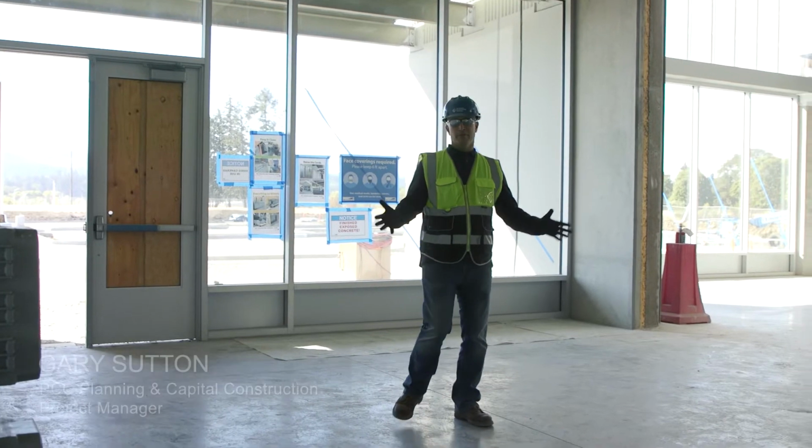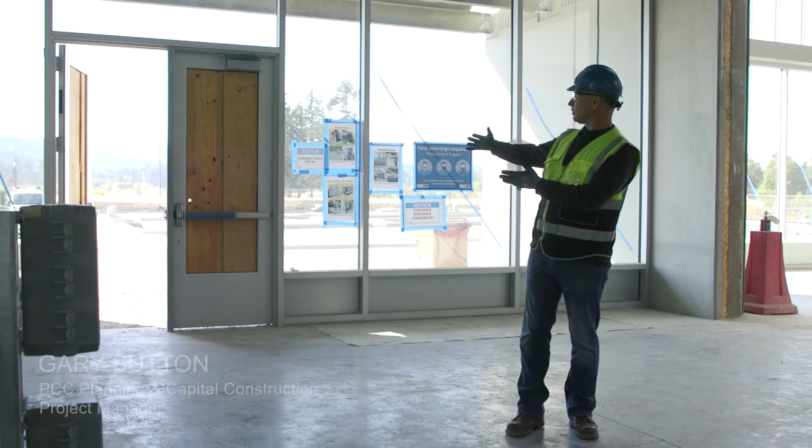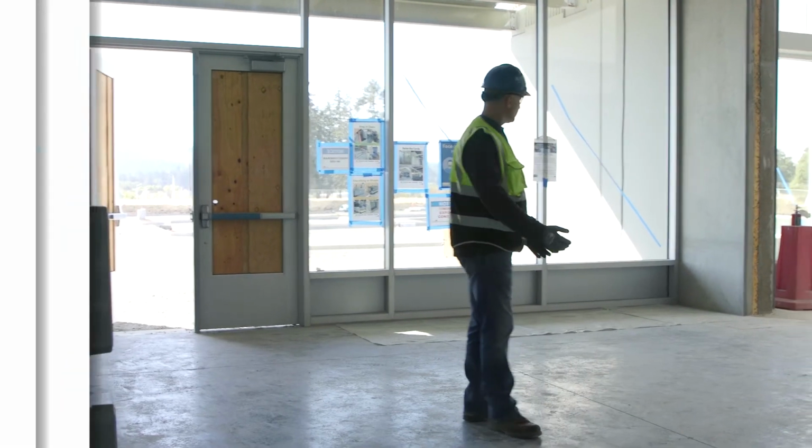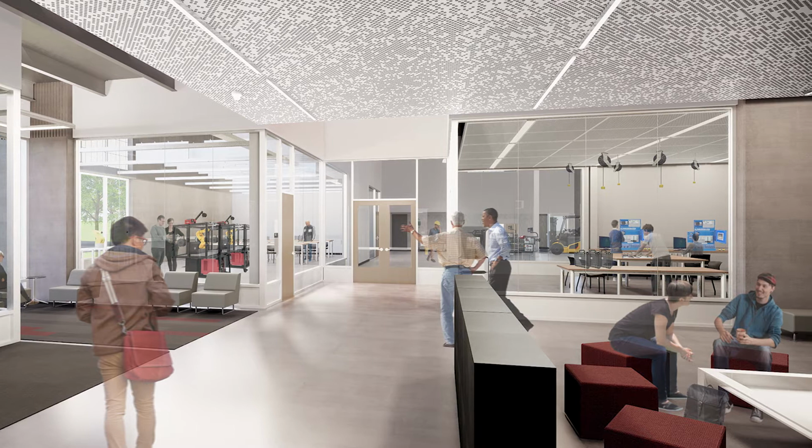So we're here at the front entrance of the OMIC Training Center. I just came through the front door right here. If you can imagine, there'll be a small breakout area here with some soft seating, some couches and chairs where folks will be able to sit down.